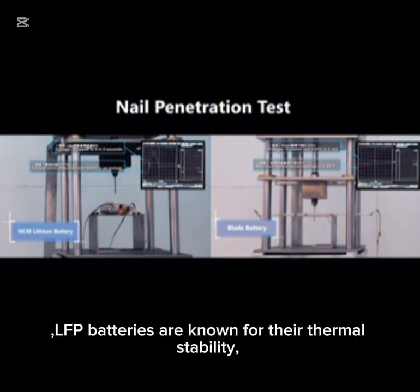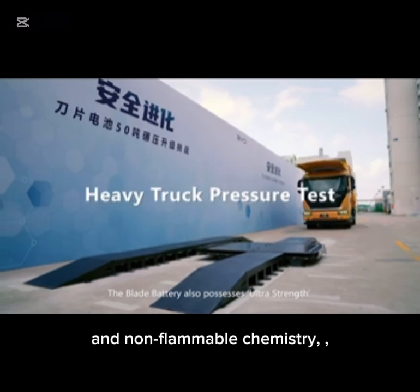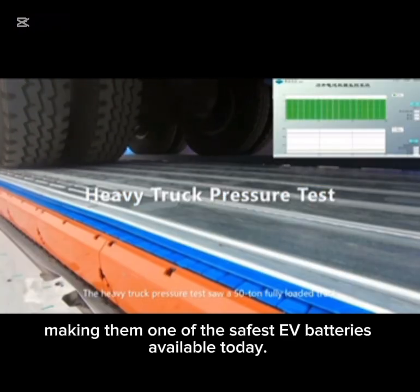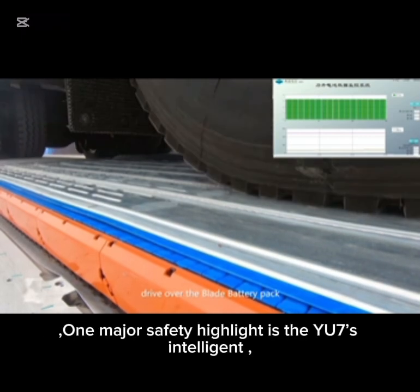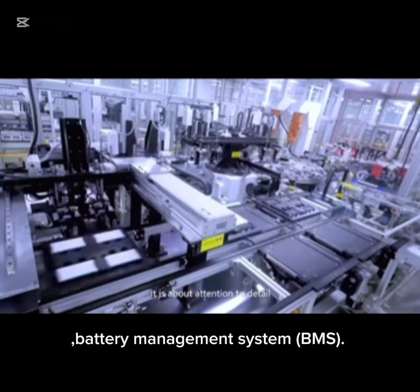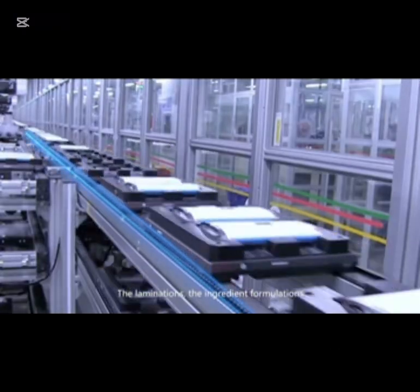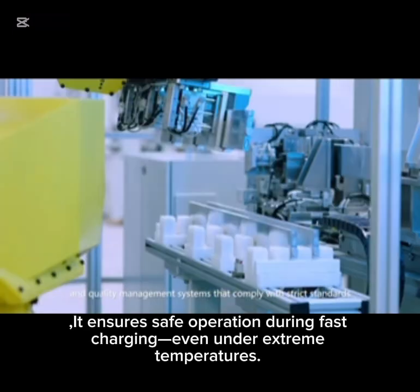LFP batteries are known for their thermal stability, long cycle life, and non-flammable chemistry, making them one of the safest EV batteries available today. One major safety highlight is the YU7's Intelligent Battery Management System, BMS. It ensures safe operation during fast charging, even under extreme temperatures.